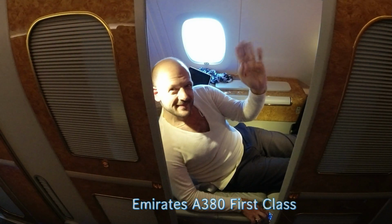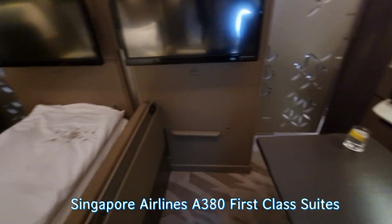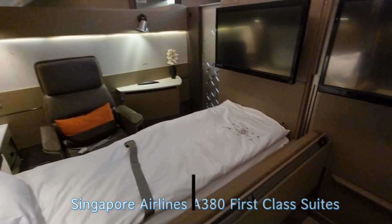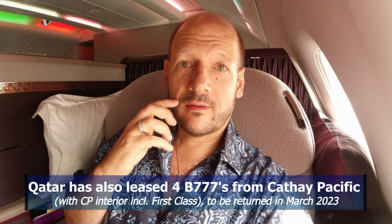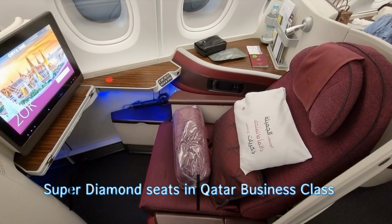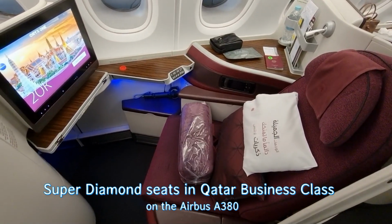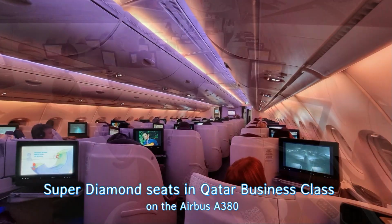Of course, also compared to other first classes, this cabin is not private at all. Emirates has suites that have doors that close, and also Singapore Airlines first class suites are real like small rooms, more or less. So this here is not private at all, but it also has to do with the Airbus A380. There's also the business class over here that's not very private. They still have the super diamond seats like on this plane, also on the older Airbus A350s and also Dreamliners.